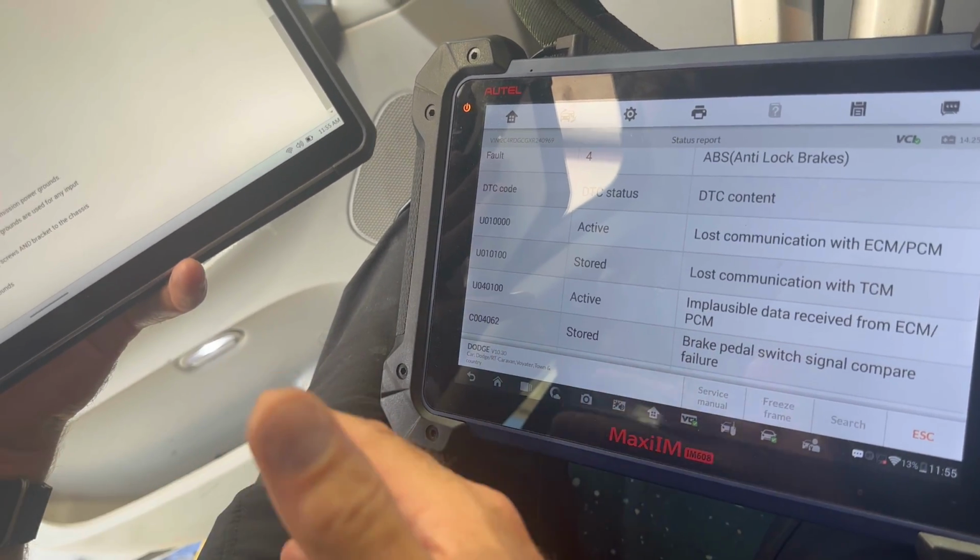So let's just be 100% sure that we're going down the right path. Do we have 2 modules not talking or 1? In this case, we got 1 module not talking. Obviously, it's pretty important to make the car start. So we got no communication with the engine control module.